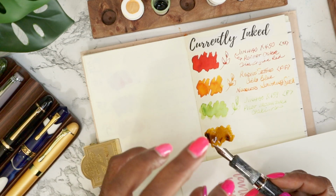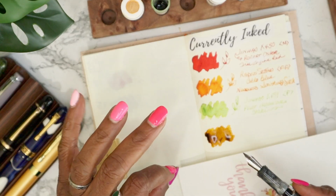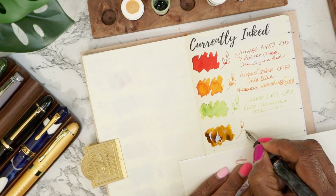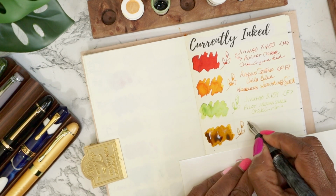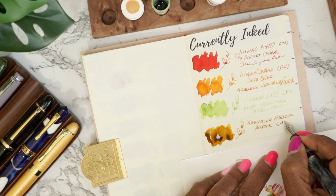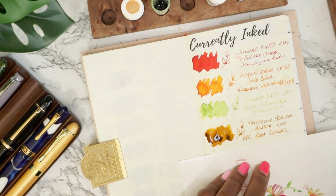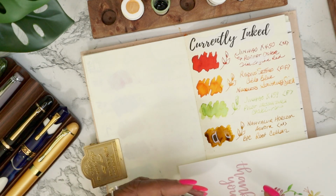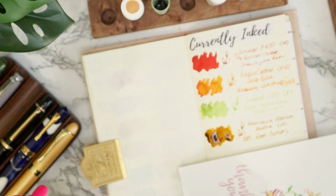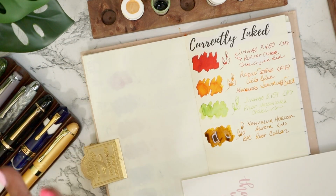And I intentionally chose, this has a medium nib in it, and I intentionally chose a larger nib for this one because of the light color yellow or the golden. So I think it'll show up perfectly with this particular nib. Gorgeous, absolutely gorgeous. So we have Narwhal Aurora with a medium nib and Birmingham Pen Company Root Cellar as the ink.